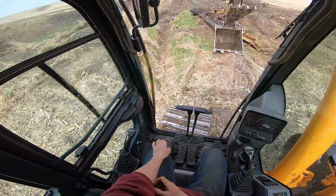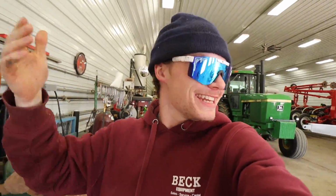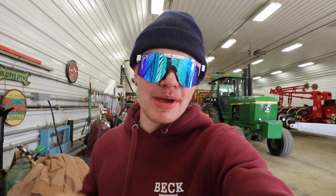Gotta clean our boots off before we get in the cab. Okay, go back to pulling more trees. Our ag leader guy, Pete Youngblood, he just called, said he needs to come down and meet with me, so I'm here in the shop quick. We'll chat for a little bit, and then we'll go back out to the excavator.